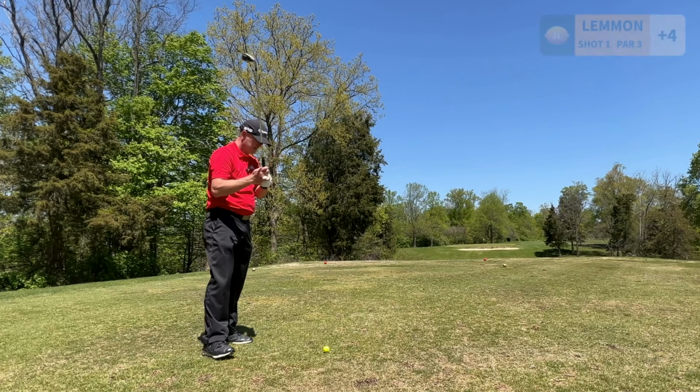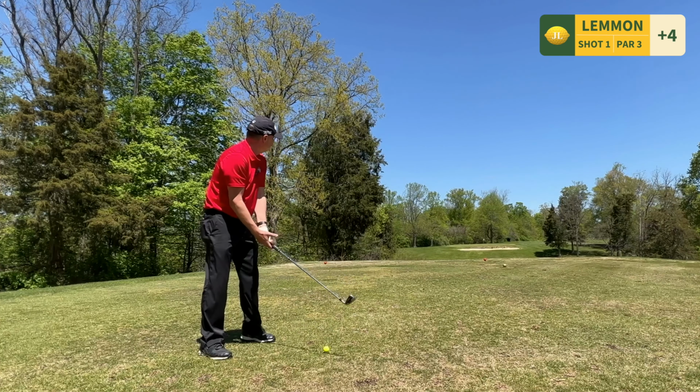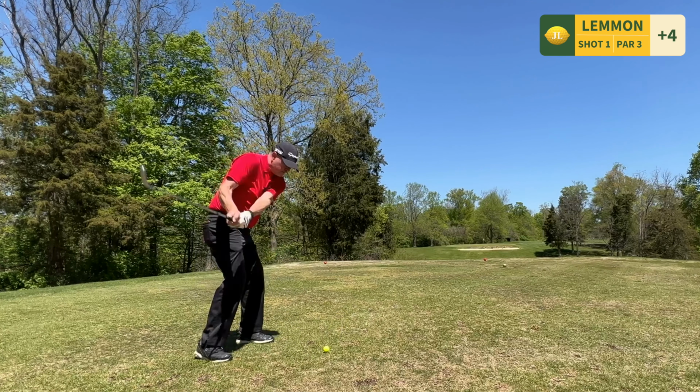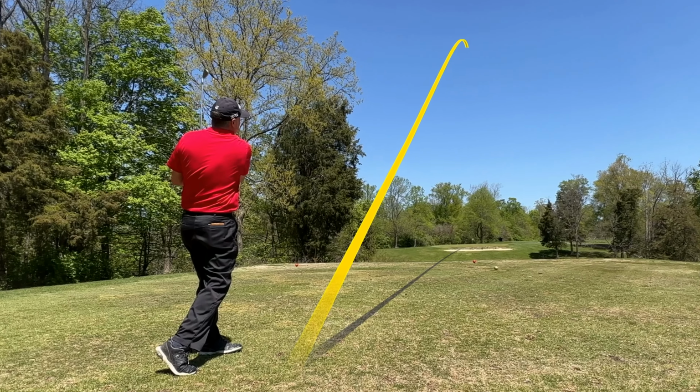Not the start we wanted, but in good news, I did take off my jacket, so I'm gonna be a little cooler because the weather's nice, about 60 degrees. All right, we've got 152 to the pin. I have a tendency to leave this shot on this hole short, and I think it has to do with going over water, and I think it's a little more uphill. Wind's kind of into us. Either way, I'm hitting a 7-iron to this par 3.